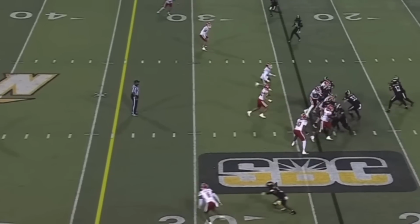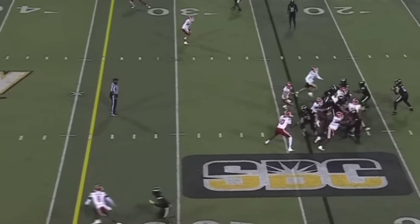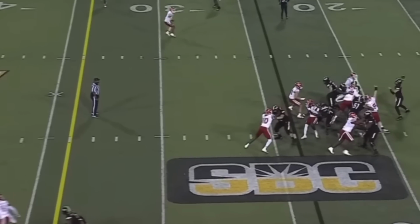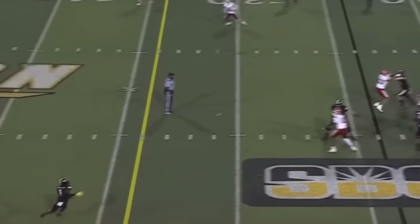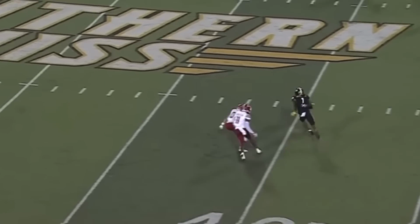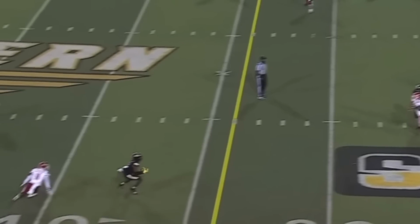With this cover 3 bump to the sideline bail technique, Brownlee attacks the outside shoulder towards the sideline. That means the corner's going to slow down, he's going to look over his shoulder, and he turns him inside out. That's how he creates this separation. Hide in the blind spot, wait for him to pivot, and then attack at the stem of the route.